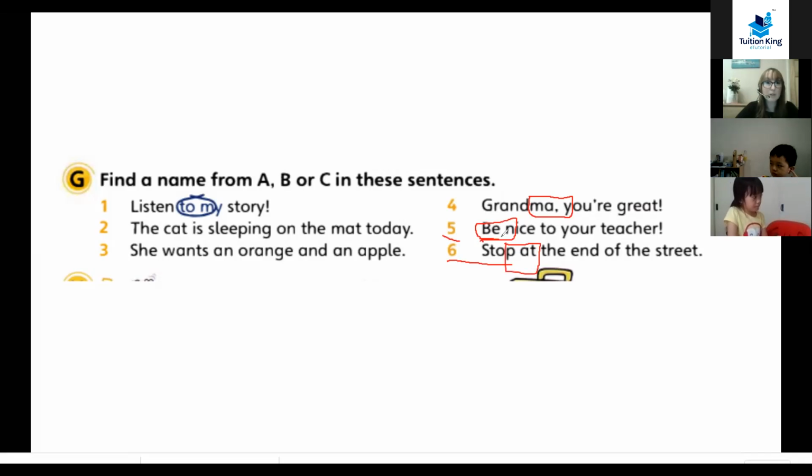A girl, a boy, or both? Could be both, couldn't it? What do you think? Both, you're right. It is for both. Both a girl and a boy.